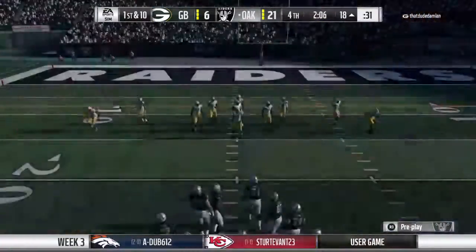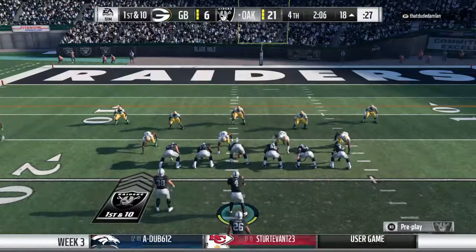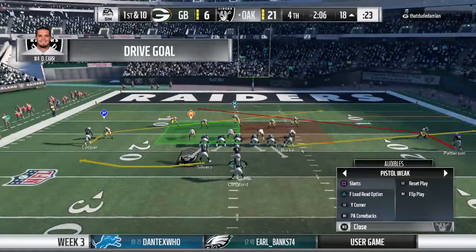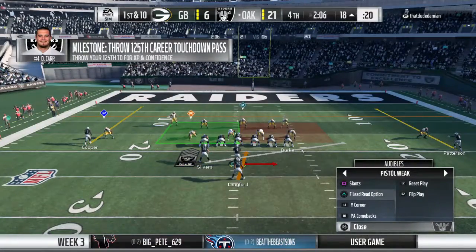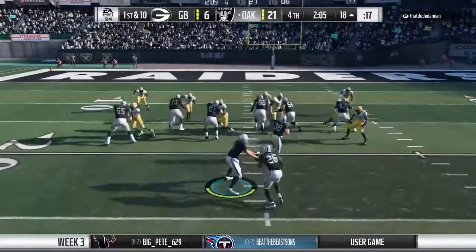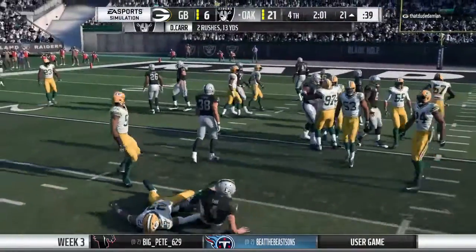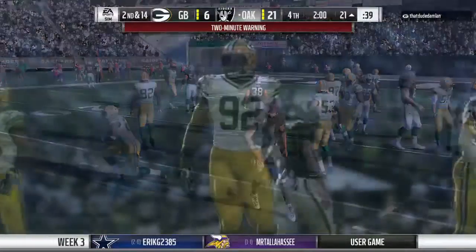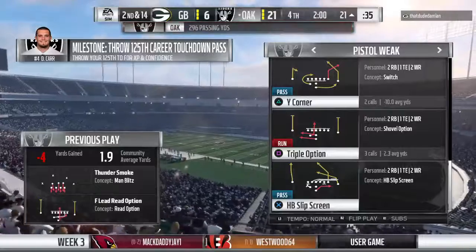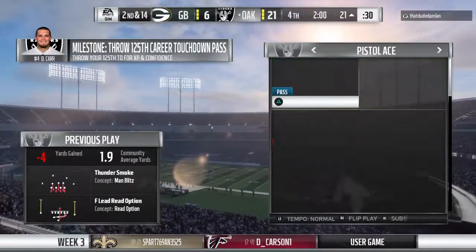Really nice starting field position here for the offensive unit. Going option right. And he'll wind up losing yardage here back at the 21-yard line. It's a loss of 4 there, bringing up second down. Time for a break. We're back to finish this one off after this.